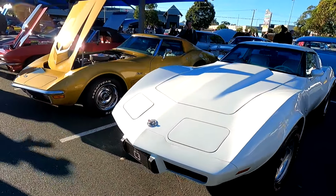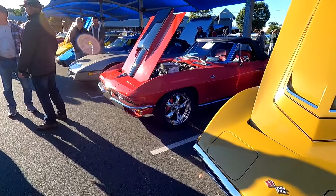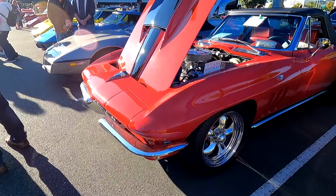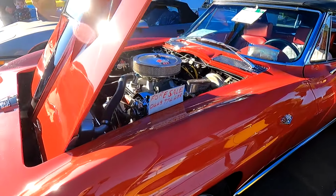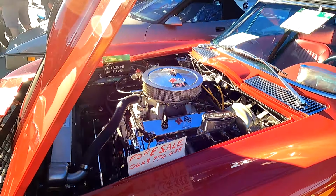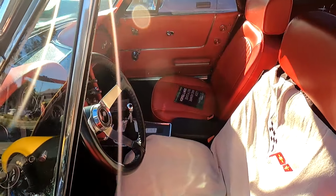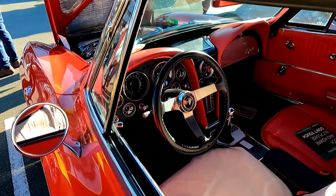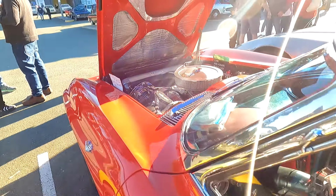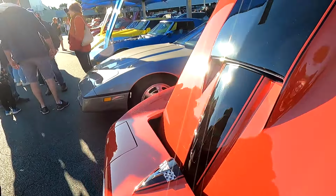Very nice. Look at a few steam ones. Very nice. Oh, look at this one. I love this one. Also for sale. For resale. Look how beautiful is that interior. Wow. Very, very nice.